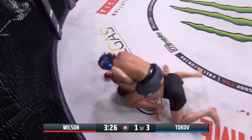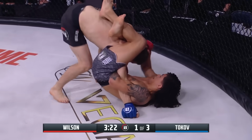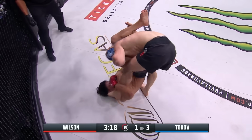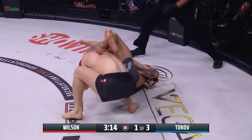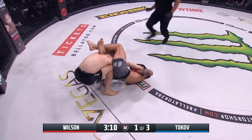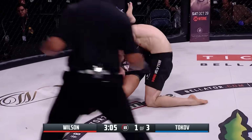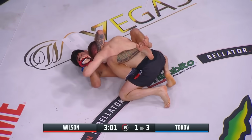And there. Oh, it was beautiful. What a beautiful step over. Yep, and Wilson now going for the submission. Fantastic move by J.J. Wilson, right into the triangle. He needs to extend it out. He has that arm, it's not a cross. Switching straight from the arm. That goes back to the triangle. Beautiful transition, but no. Nice escape by Tokov.